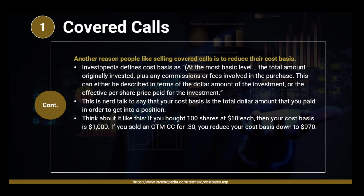So this is super great for the people who are LEAPS buyers. I got a little something for you when we get to the diagonal spreads. But let's continue, right? Covered calls.